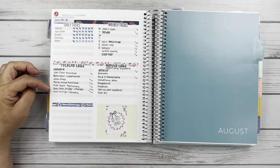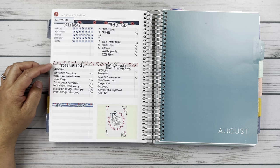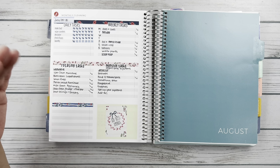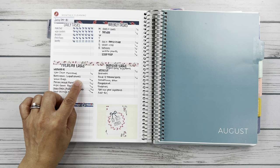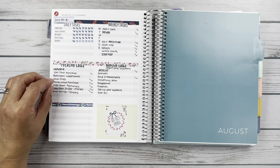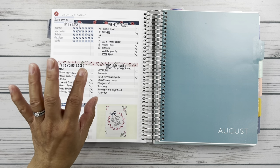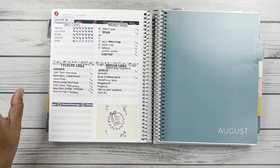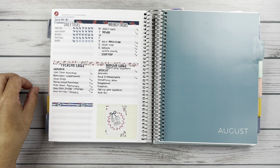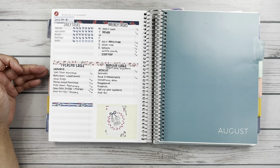So the rotating, these are things that you do once a month, like baseboards, spot cleaning the furniture. That is something you do once a month every month. But then what she rotates with, like the light fixtures, so one month you're cleaning the bathroom light fixtures, like in July that's what we did. In June it was maybe a different room in the house, maybe the bedrooms, and August I think it's the living room and dining room, so that's something that rotates.